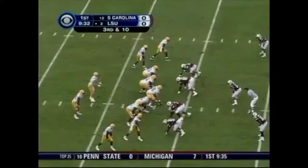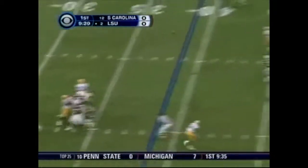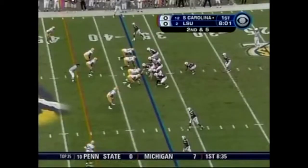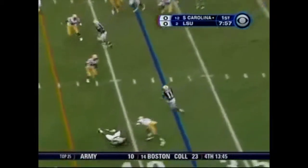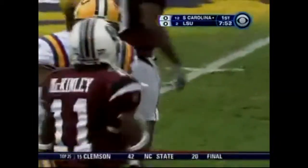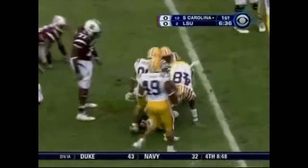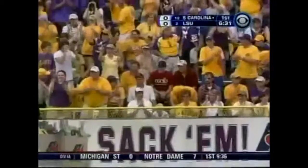He'll operate from the gun. Red Helm snaps it back. Got a man. It's Mitchell open on the left side, but he's short of the first down. Quick setup, left side, Kenny McKinley, and that's going to be good enough for a first down on the left side. We're coming back here. Here comes the blitz. Watch out. Mitchell is nailed for the second time, up the middle, Derry Beckwith, the middle linebacker, number 48.